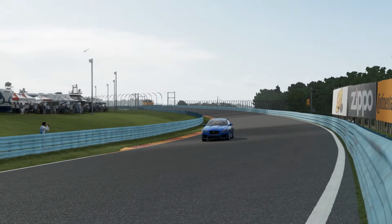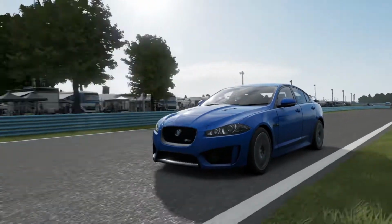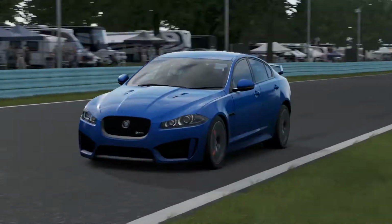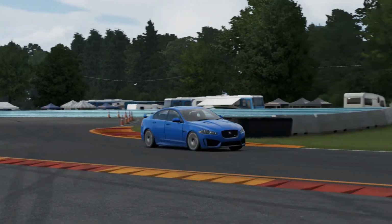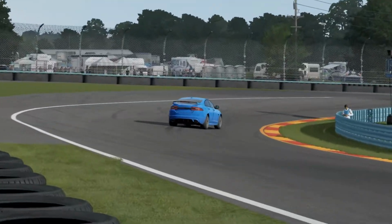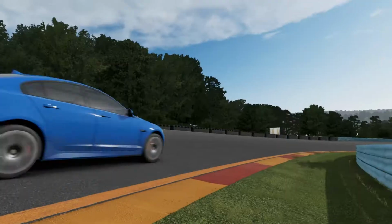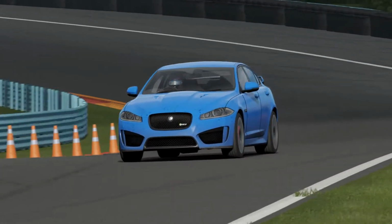And on lap 5 of 5 I set the best time yet with it, a 2 minute 10.656. That is 3 seconds faster than the Porsche. The same PI, and okay, you might say yes, but they're in different classes. In the game, the PI should be as relevant as possible.